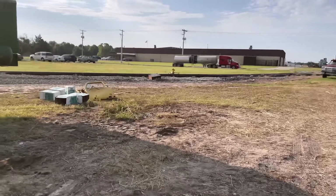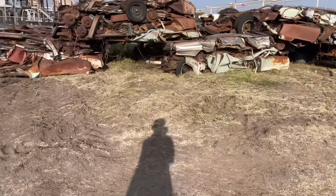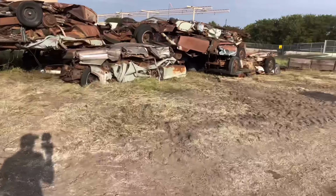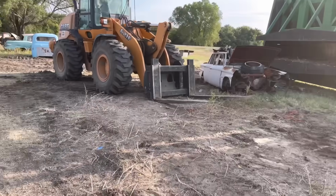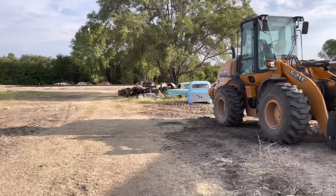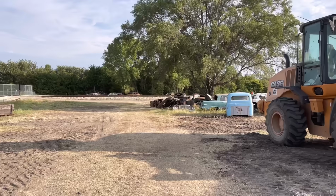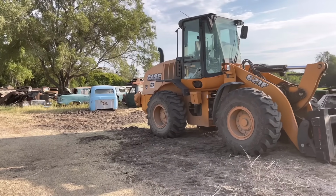where wrecks and later model stuff around town would get brought in here, and it would get stored over here across the tracks. Kind of turn my camera around so you can see what I'm talking about a little bit better. But this area where we're at right now, all along here, would be all later model stuff. This is back in the mid 90s, late 90s or so, was when we used to come over here and crush cars.